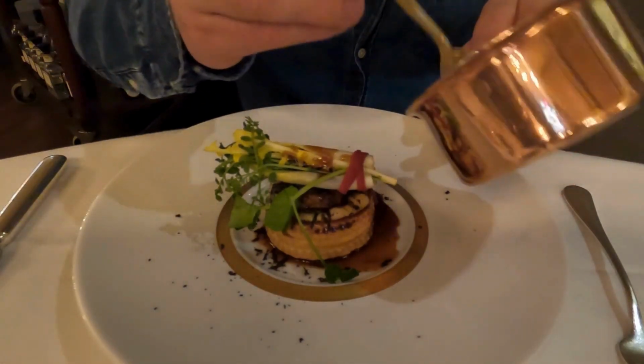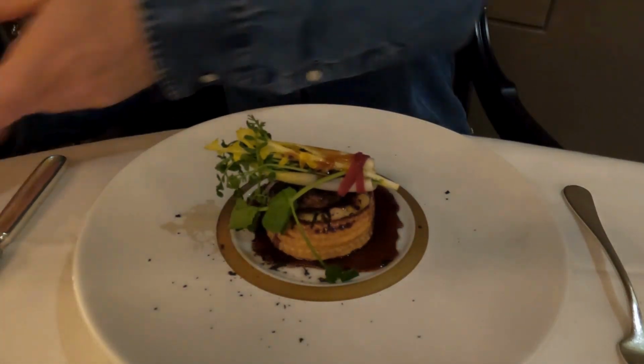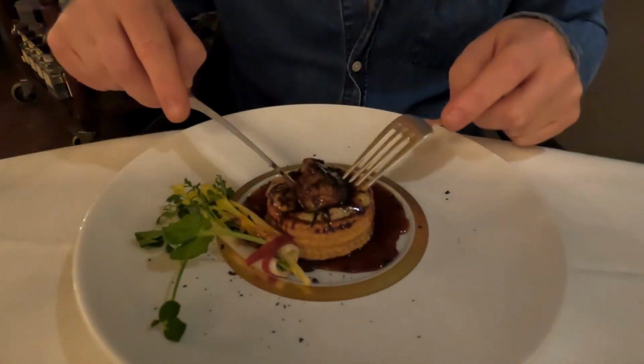What I really liked was that they actually left the saucepan on the table so I can add some additional sauce throughout the meal. These type of gestures I really appreciate by the service staff.